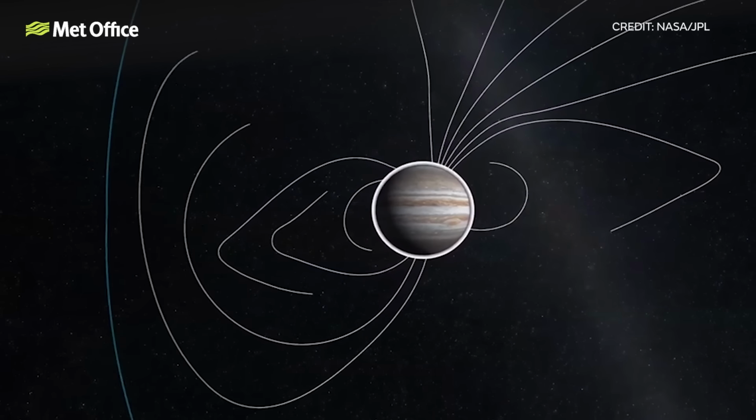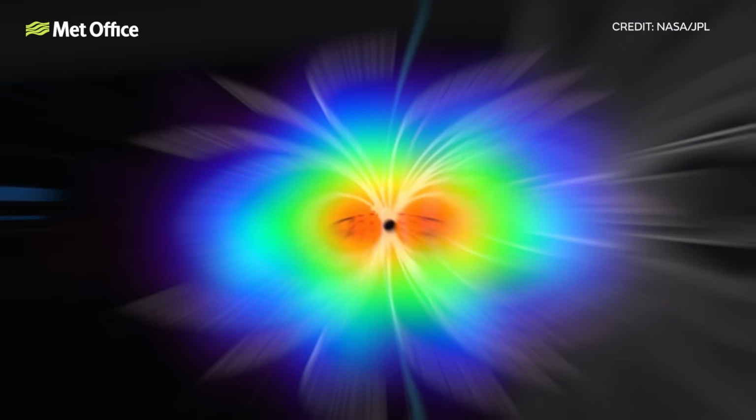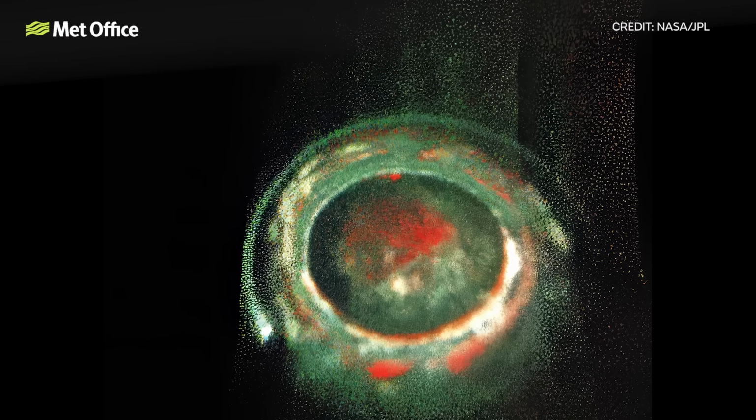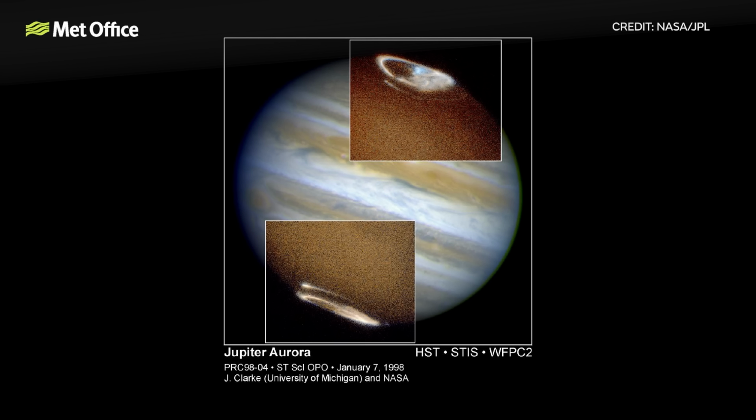Whilst Jupiter's atmosphere may be very different to Earth's, one thing the largest planet has in common with us is a magnetosphere, kind of like a magnetic protective bubble that sits around the planet. And it means it can also generate aurora, something which has been observed on Jupiter. And that is also true of the next planet along. Famous for its rings, Saturn has also been seen glowing from its aurora.